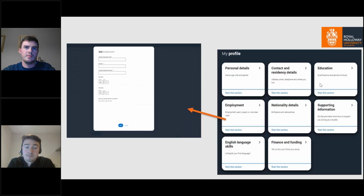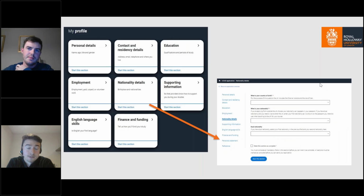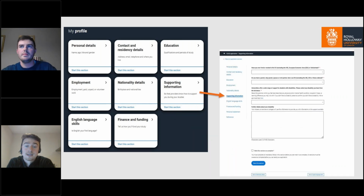You'll then have the chance to put in your employment details. So if you have got any part-time work that might support your application, or any unpaid or voluntary work, then that will be a really good chance for you to input that to the system. Next up, you also have your nationality details. After that, you then have any supporting information. So if there's anything that you might need support on during your university era, then the universities that you're applying for will know how to respond to this.